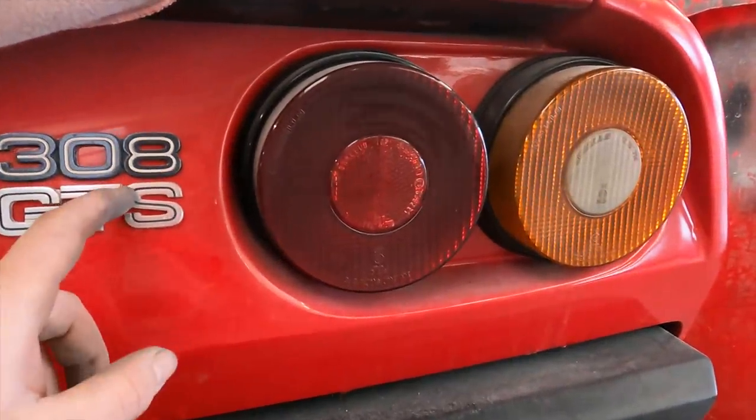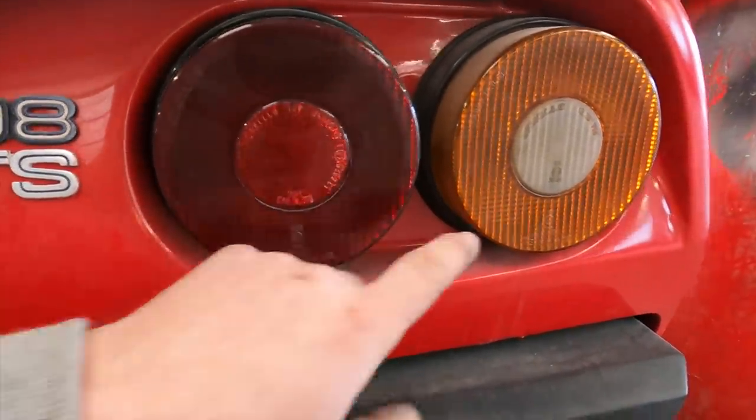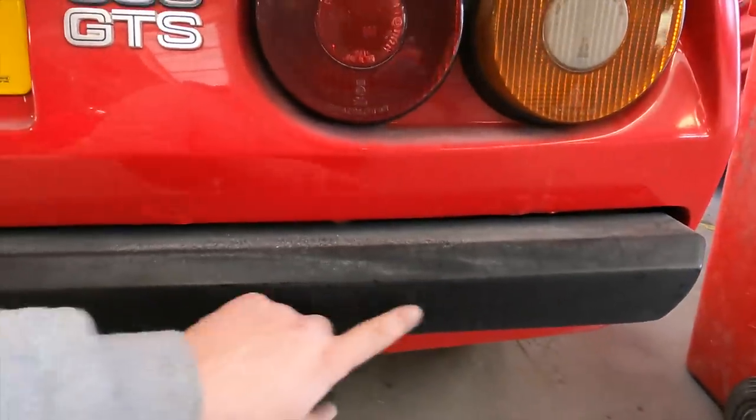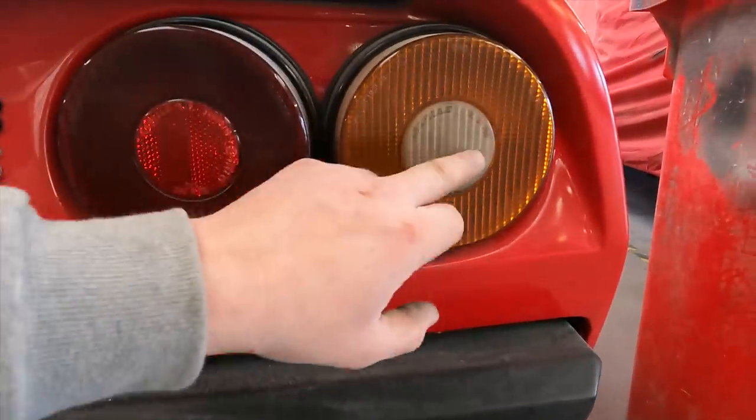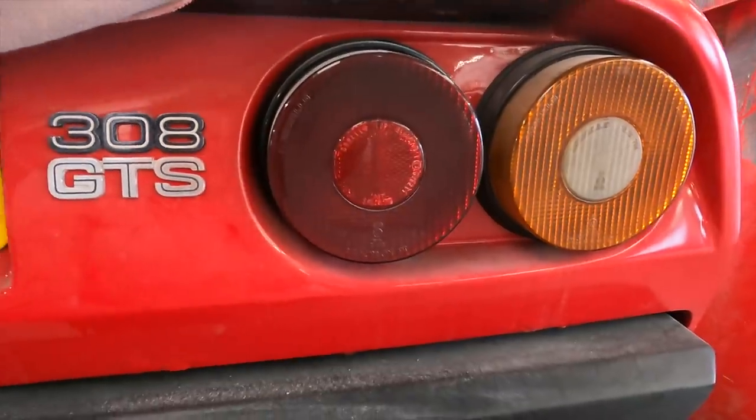So this is an 81, 82 car. This, as you can see, is a 308 GTS. Later car, no reverse lights in the back bumper here. This is the reverse light here in the indicator housing. So Ferrari made a little change there. Let's put this in perspective.